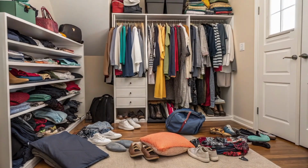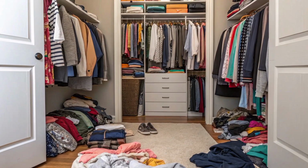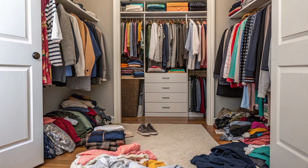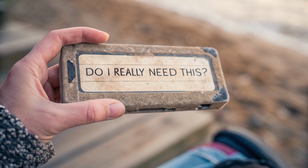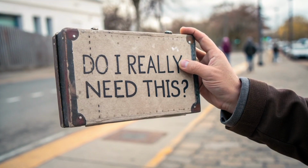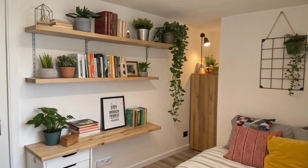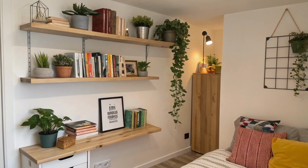The first step to an organized home is decluttering. Start by going through each room and sorting your items into 3 categories: keep, donate, and discard. Be honest with yourself. If you haven't used something in a year, it's time to let it go. The less clutter you have, the easier it will be to organize your space and keep it tidy in the long run.